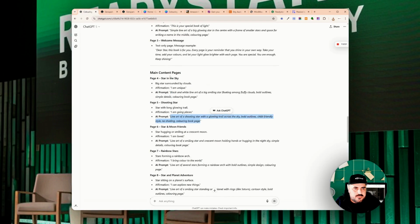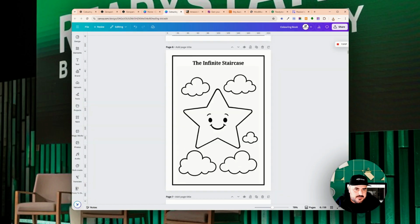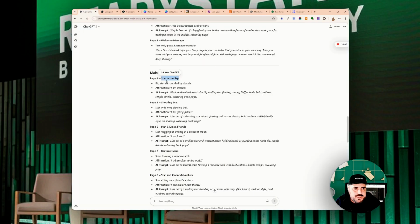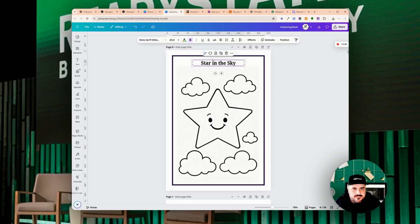Going back to the actual content pages, it basically tells you, okay, so star in the sky. So you can actually use that as the title of the page. So I can actually change this to star in the sky. Affirmation wise, it says here, I am unique. We can duplicate this. We could probably push it right down the bottom, or even down in between. Down the bottom is probably, I don't know, at this stage, probably nice.